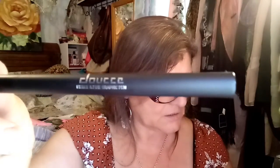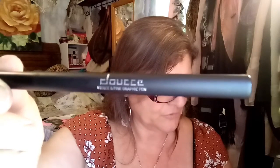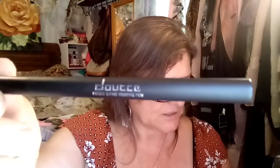And then we've got this. It is a fine graphic pen, a deeply pigmented waterproof eyeliner. I'm sure it's black. It's $21. I don't see the color. That's what it looks like. I'm sure it's going to be black. Yeah, it's black. Kind of looks brown though, doesn't it? I don't know. Anyway, that makes 4.